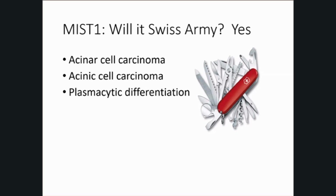But really, just an example of the primacy of lineage-restricted transcription factors and immunohistochemistry is science.